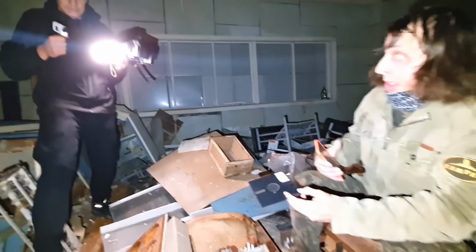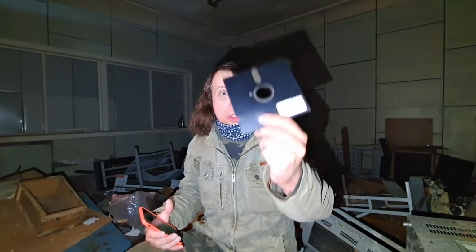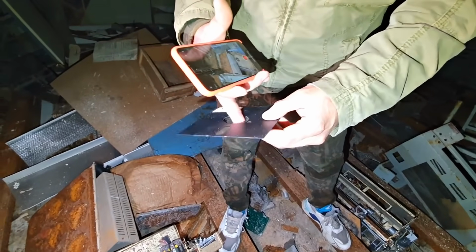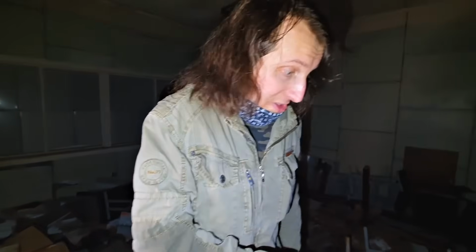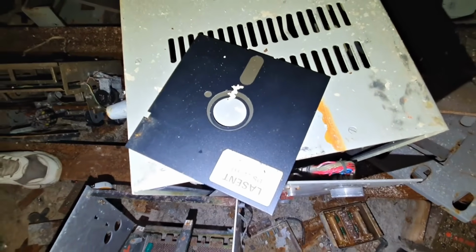Are you saying that in the 90s there were already floppy disks? Yes, such ones. Write in the comments how much information fits on this floppy disk. Is it already empty? Now there is something inside for sure. I guess it can still be used. Guys, do you want us to bring an old computer here and check what is on this floppy disk? Yeah, we need to bring a floppy drive here. We'll bring the floppy drive and read the diskette, and at home we'll just grab the data.